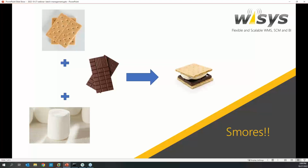All right, so we're going to do some demonstrating of our product on a handheld within SAP Business One and WiSys, and today we're going to make s'mores. It's a simple recipe. This is a food item. Again, batch tracking isn't limited to only the food industry. There are many industries that WiSys helps out using batch, but I think a very simple way to get the point across is creating s'mores.